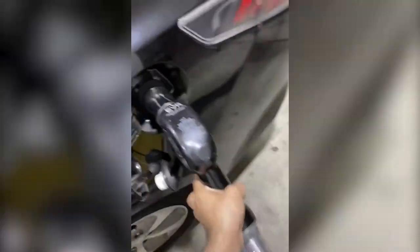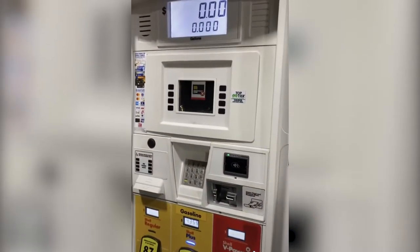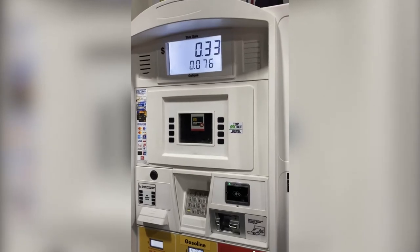So it's blinking already. So put the gas, stay up here. And there you go. Look at this. Free gas every single time. This lighting is really bad.